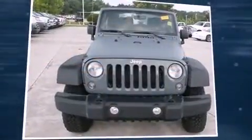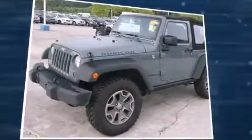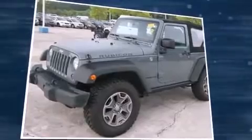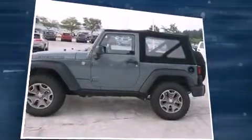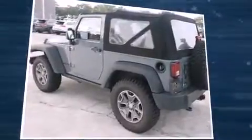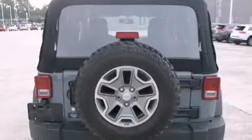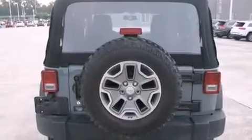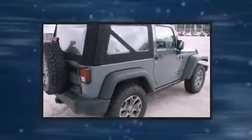Introducing the 2014 Jeep Wrangler. With less than 10,000 miles on the odometer, this compact SUV stands out in its class as affordable practicality with a stylish twist. It features a standard transmission, four-wheel drive, and a refined six-cylinder engine. Top features include air conditioning, a tachometer, a leather steering wheel, a trip computer, front fog lights, skid plates, and much more.